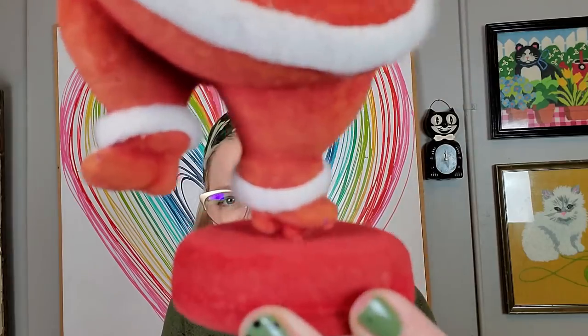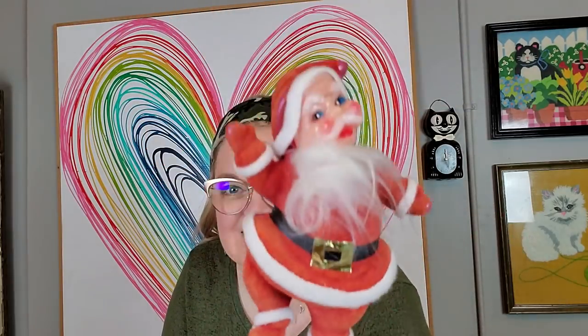And I got these Santas. Now, this one, I don't know. Once I get my Christmas things down, if I already have one of him, I probably will sell this guy. But I love these flocked Santas. I have a lot of the smaller ones, but I do like the bigger ones, too. So I don't know if I'm going to keep him or sell him. My favorite part about him, look at his little feet, just dancing on his little platform. He's so happy. So I got him.